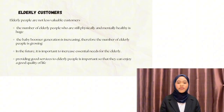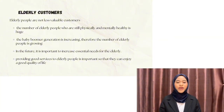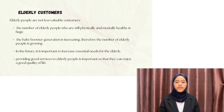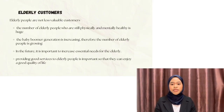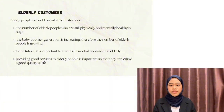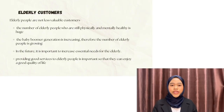Elder people are valuable customers and should never be underestimated. Many of them are still physically and mentally healthy and actively involved in society. As the baby boomer generation grows, the number of elder customers continues to increase. Therefore, providing respectful and good quality service is essential to support their needs and improve their quality of life.